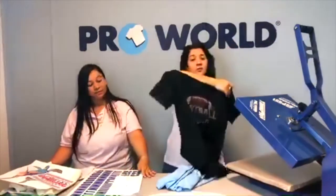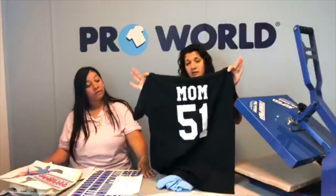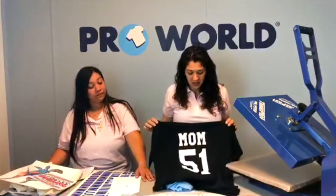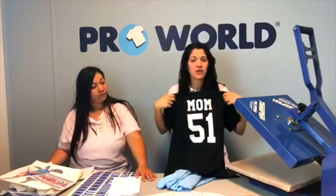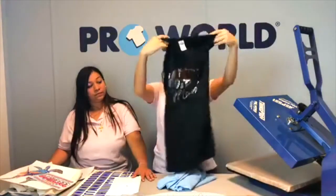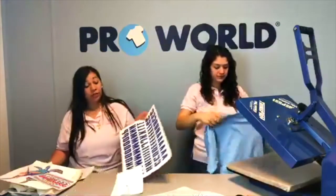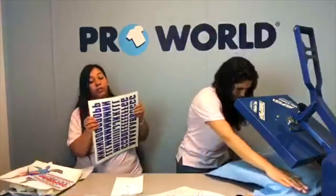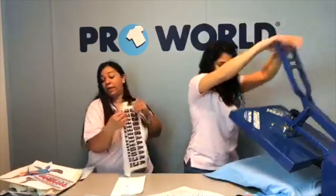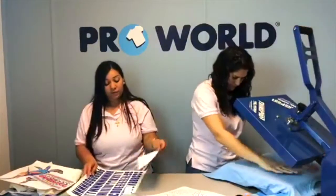So if you're a football mom and want to show your support for your son or daughter, I don't want to judge, but you can use the pre-made numbers and get that on the back of the shirt to make it personalized. And this full sheet comes with multiple of each letter. They're 2 inches, and also 2-inch numbers. So if you want to add the number on the sleeve or somewhere around, you can do that as well.